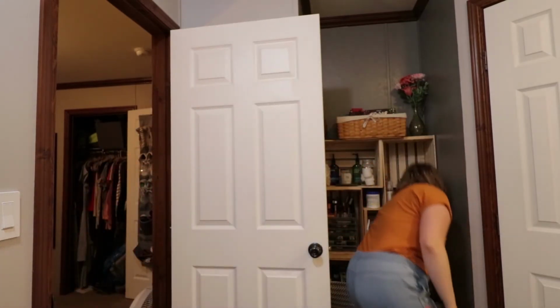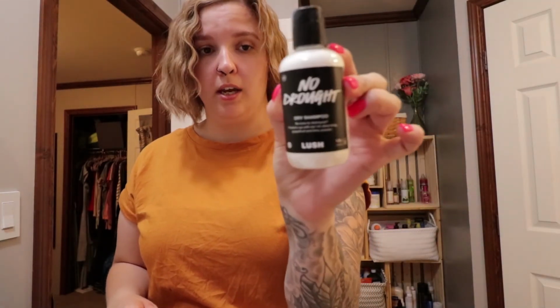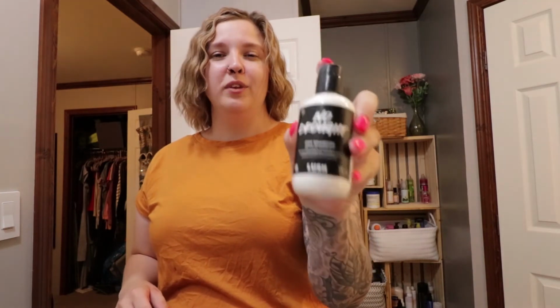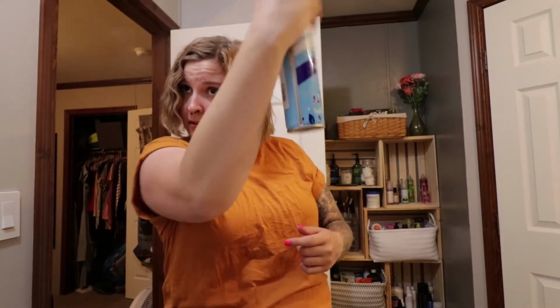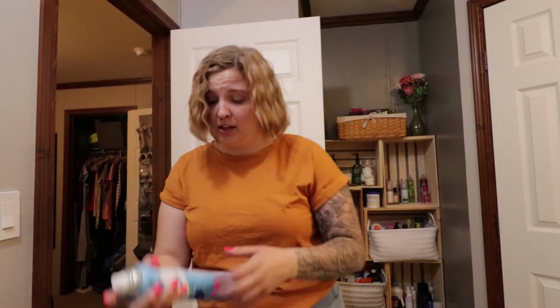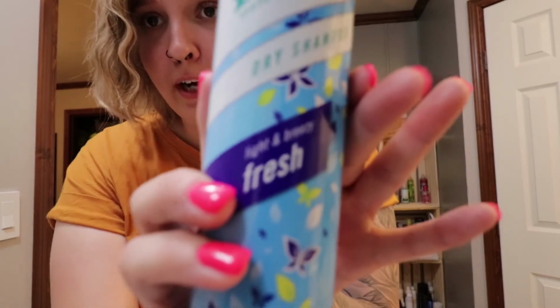I've used tons and tons of dry shampoos. I even have the Lush dry shampoo, which is the No Drought. I love this stuff. The only thing with this is it gets very messy. So I use it more sparingly if I'm not dressed already, which I am, I'm dressed in my outfit for the day. So I'm going to choose to use my Batiste, and I just spritz a little. I got the scent that is called Light and Breezy Fresh because I don't like the fruity kind of smell.